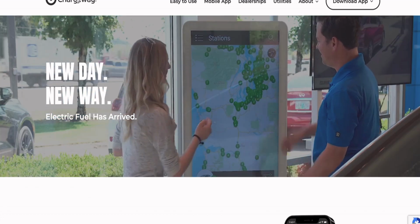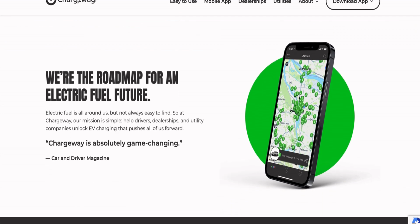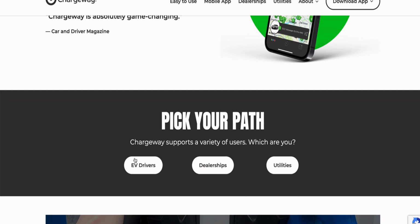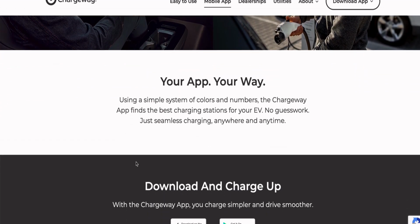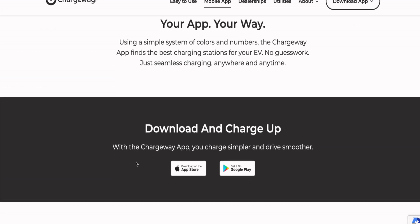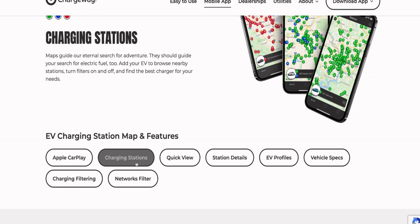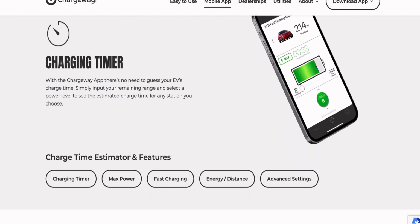The company ChargeWay has an interesting solution and an app. It uses a simple system of colors and numbers to find the best charging station for the user. You can add your EV to the app, or any number of EVs, and it lays out the colors and numbers on the map for a given EV in terms of its configuration. This completely takes away the pain of looking for the right charger for the user.